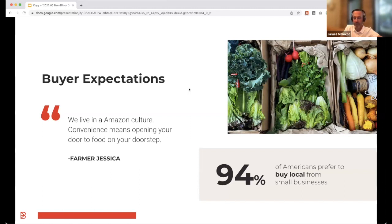Do they know you? Most buyers in America today can name five local microbreweries, right? They know a local microbrewery. They're willing to pay twice as much money for that product versus another commodity beer. However, the important thing there is that they know who your farm is, right? So can your local buyers identify your brand?